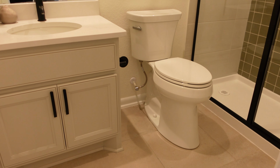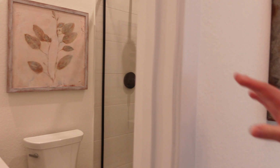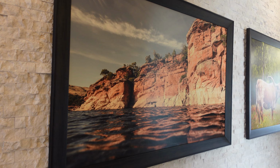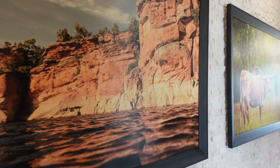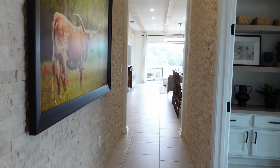And then it's got the guest bath right here, right off. Is that a full bath? Yes. It is a full bath. And we're going down the hall. I've got to love this stone along here. I mean, it is crazy. And then here is the office.